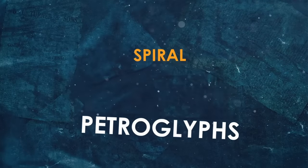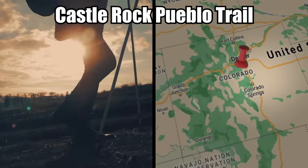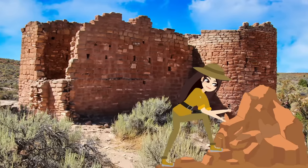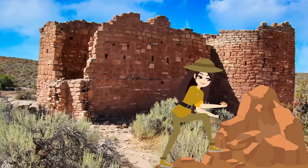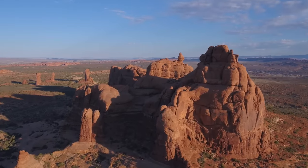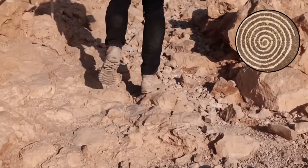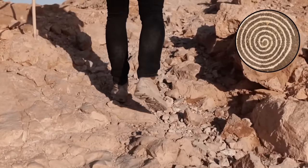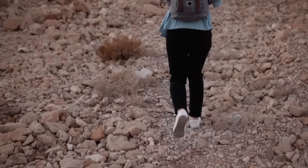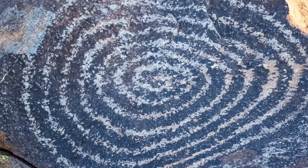Spiral petroglyphs. Imagine that you're taking a hike along the Castle Rock Pueblo Trail in southwest Colorado. The desert landscape is pretty barren, dotted here and there with the occasional rock, bush, or tree. It's hot, so you start to zone out, just trying to make it to the end of the trail. But as you're walking, you brush your hand against the face of a canyon wall and notice that you feel indentations. You snap out of your daze and turn to look at what you felt with your fingertips, only to realize that you are standing in front of a spiral petroglyph.